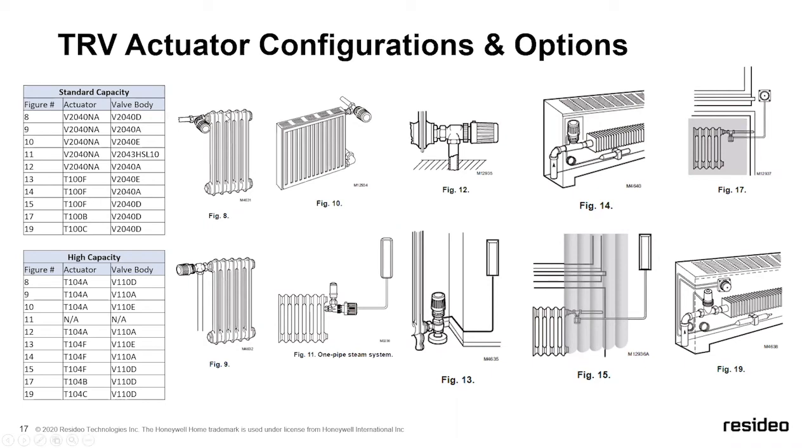So if the pipe's coming from one direction straight into it, here's this configuration. This is a straight pattern with a direct mount operator. Here's a 90-degree with a direct mount. And again, the one thing that you do not want to do, if you look here in figure 13, you never want to mount your operator vertical.